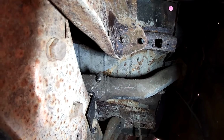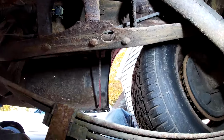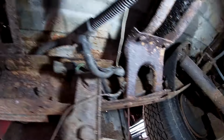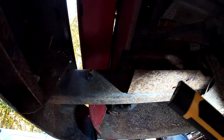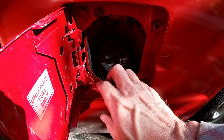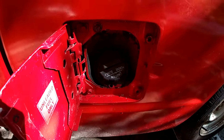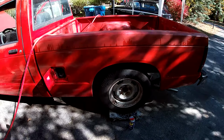This one I can get with my impact gun. Comes right out, no problem. This one you can get with the impact because there's a hole in the frame in the bottom. But on the rear one you can't. So I think in later years they added a hole here, and then you just undo these 3 bolts to release the filler neck, and the bed's supposed to come right off, in theory.